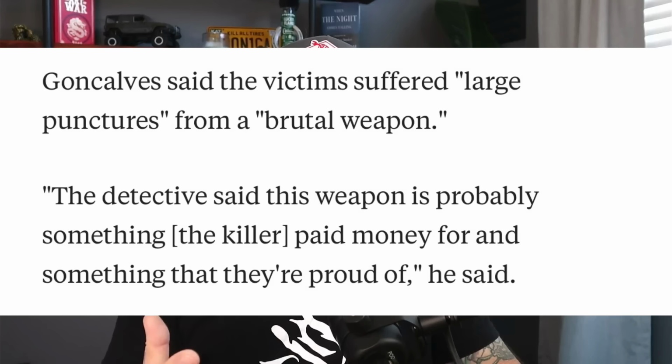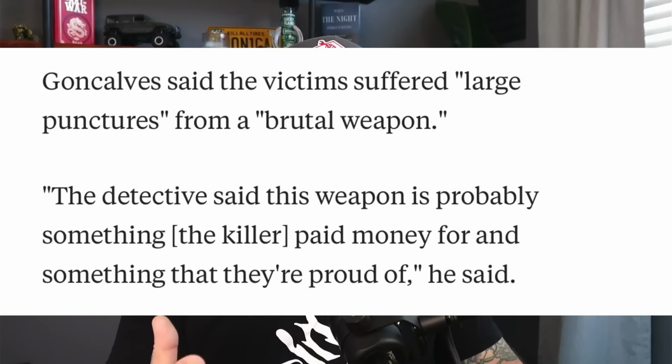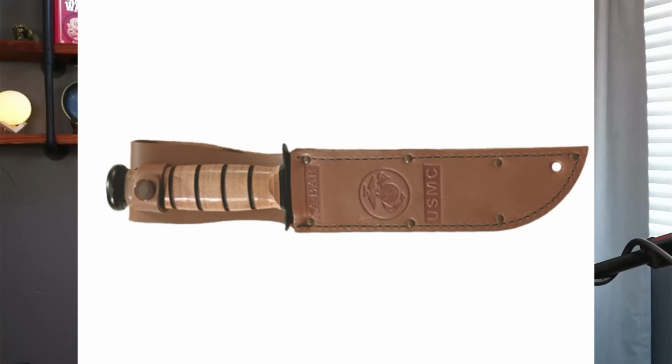Now, something else that Steve talked about was that he allegedly spoke to a detective that told him that this weapon that was used would have been the type of weapon that this attacker was proud of, something that this attacker spent some money on. So basically that this weapon was this attacker's prized possession. Now, does that sound like a K-bar? I mean, a K-bar is a good, solid utility knife. But I would hardly believe that it would be someone's prized possession. And definitely not something that someone would feel was extremely expensive.